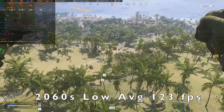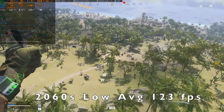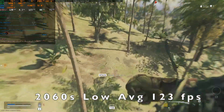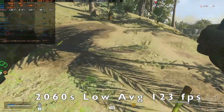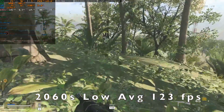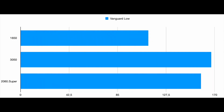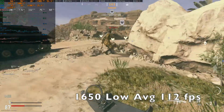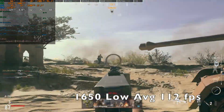So in Warzone I maybe should have tested with higher settings because we are really going into a bottleneck, but I wanted to test it on more of a budget system, so here I'm playing with the i3 because I think that is a system that matches these kinds of cards.